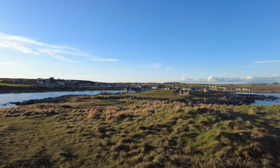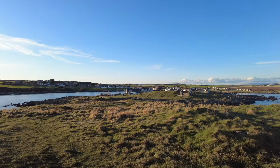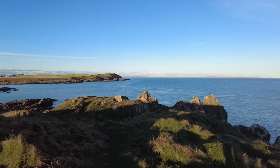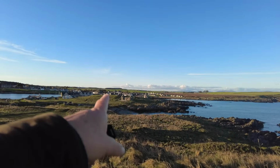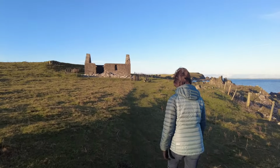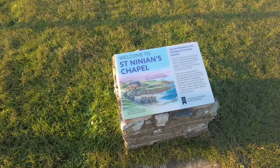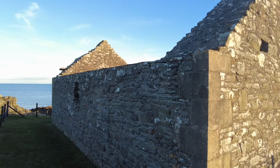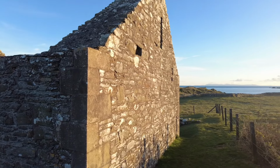Lovely place to stay tonight. After a long drive, sometimes these things are just meant to be. The final place where you end up. So that, over there, is St Ninian's Chapel. This was built in the 1100s. Almost 1,000 years ago. Who would have thought?